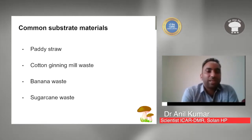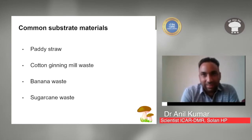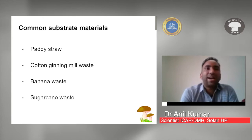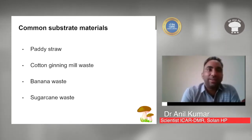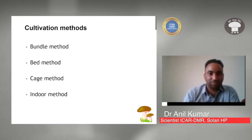Then when we talk about the cultivation, the substrate materials are very important. And if the substrate material is locally available, then it is very good. It can also help us in reducing our input cost. Important substrates for paddy mushroom cultivation are paddy straw, cotton ginning mill waste, banana waste, and sugarcane waste. These four are the major substrates for paddy mushroom cultivation. And besides these substrates, many locally available substrates or agro waste are also used for paddy mushroom cultivation.